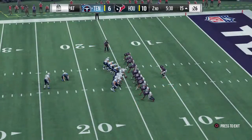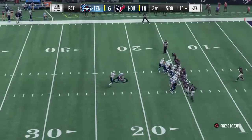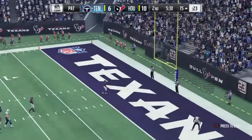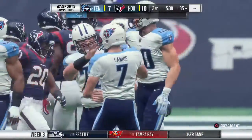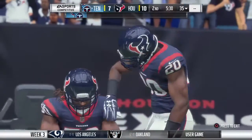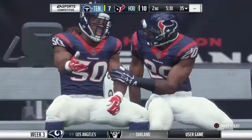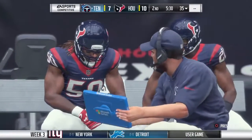Out comes the kicking team here for the extra point. And they're back within a field goal. It's 10-7 now. So 2 plays on that scoring drive. That's how they drew it up. And the long run into the end zone, and what a run it was.